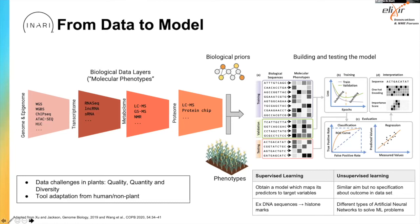So key to that is that you start from biological data layers, which can be multi-layered. As you can see here on the left-hand side, these can be genetic data, sequence data, epigenome data, transcriptome, metabolome, proteome, so multi-dimensional data sets, which are getting pretty abundant now and not too expensive to generate, and add a lot to what we call the molecular phenotypes, right? So these are the biological data layers.